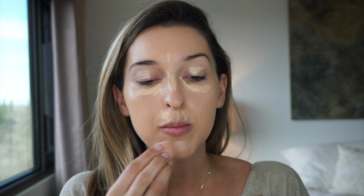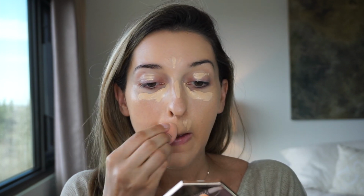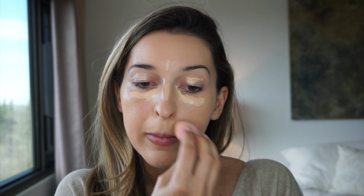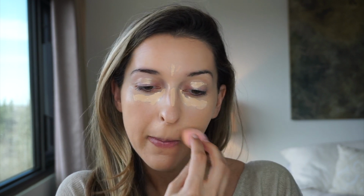Okay, well, I guess when you blend it, it's actually not too bad with that foundation. It's like the perfect match, I would say. So if you want something a bit lighter under the eyes, I will go with a lighter shade. But for the face, yeah, I guess it's the right shade once you blend it. Wow, but it is full coverage.